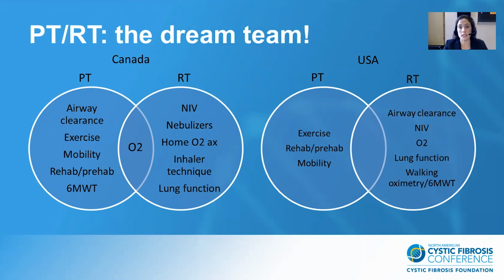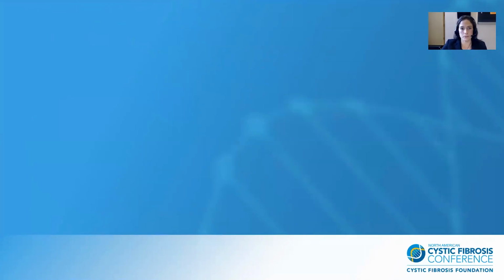Whereas in the United States, the physios are mostly focused on the exercise, rehab, prehab, and mobility side of things, with the RTs involved in airway clearance, non-invasive ventilation, oxygen, lung function, and walking oximetry. So going forward, just maybe think of whatever role that you play in your center and just take from this talk whatever it is that is appropriate to you. We also just have to acknowledge that our international colleagues, so in Ireland, the UK, Australia, New Zealand, and in other parts of the world, there is no RT, so the physios will do all of these jobs.